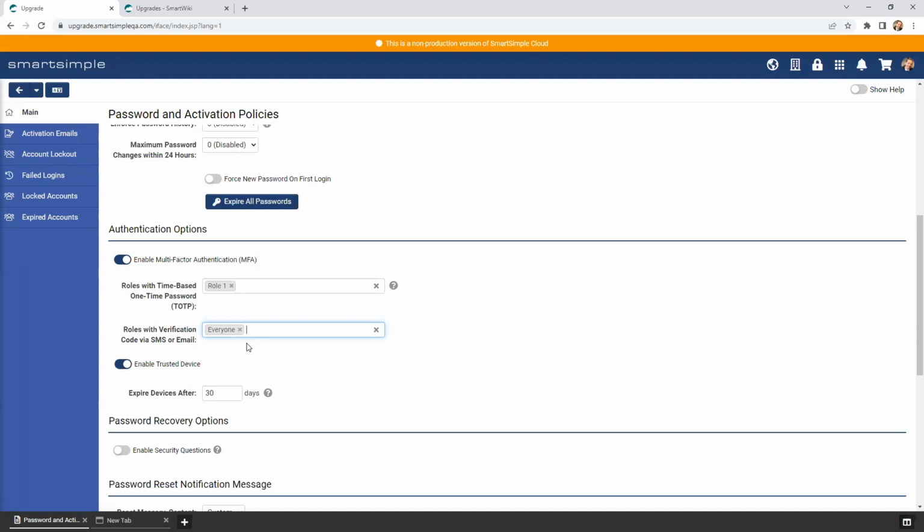Now, if this is something that you don't want, or you want some other set of roles, what we're recommending is that before the upgrade, you just put the roles that you want in here. If there's a role in here, then there will be no change. Anyone who leaves this blank will get everyone, and you can change it after the fact. But if you have specific roles that you only want to get this, then just put those roles in there and there'll be no change for you.